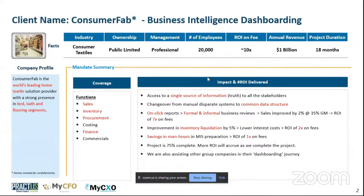The inventory reports were able to reduce their inventory, or improve their inventory liquidation, by about 5%, and because of this the working capital limits got optimized, because of which you were able to get an ROI of about 2 to 3x.